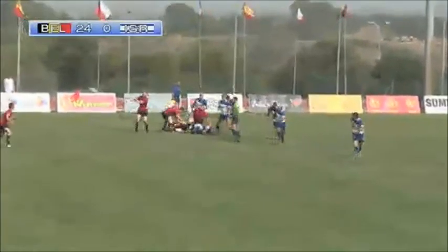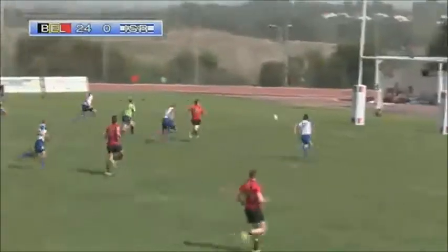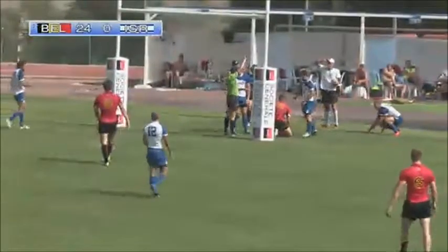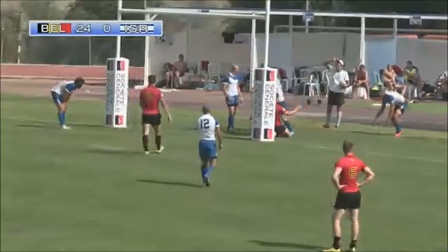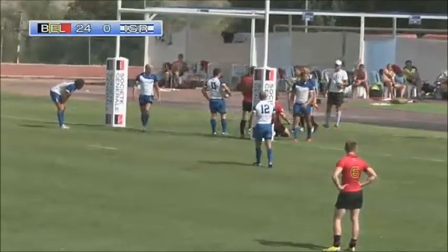And a fantastic recycling of the ball. Looks like there's a long overlap, chip over the top. And the bounce. And it's a chase onto the ball, and that's a try. Do you score a try with the ball between your knees? Yeah, well, if you catch it between your knees, it's fine. The ref talking to the ref.